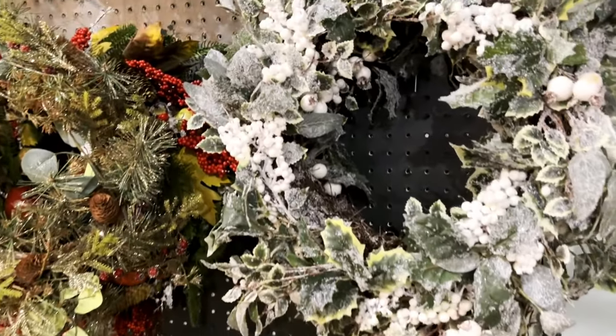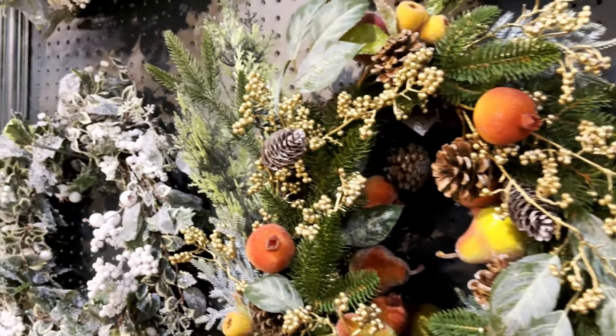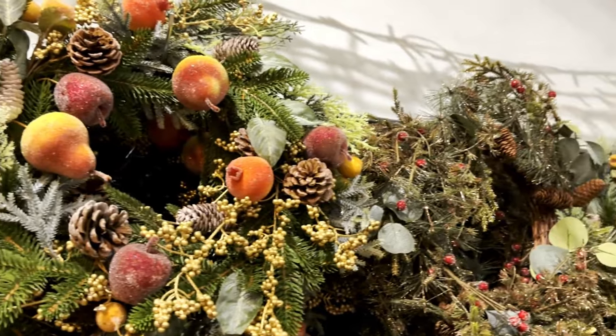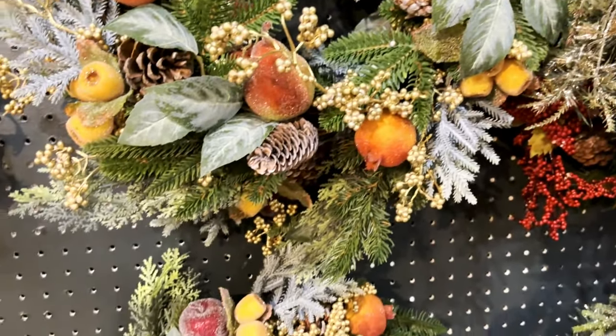And then there's some wreaths, which are all quite pretty. They are quite small though, so depending on if you did want to get one, I can't see any that are quite large, so maybe just bear that in mind. They're really, really pretty.